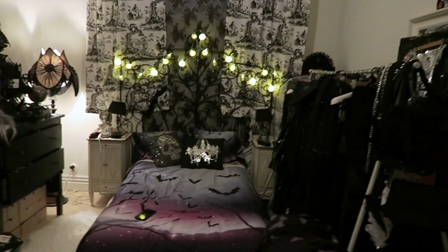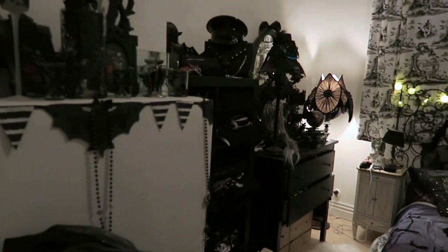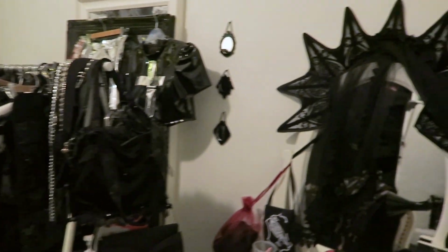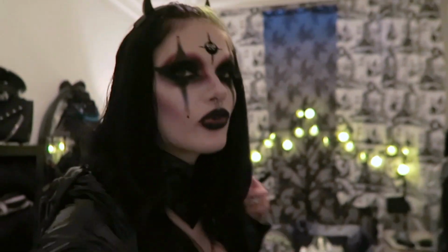So as you guys can see, here is my little room. This room is more personal. I have made it more personal, as you guys can see. And here I have everything that is my stuff. So this room right now, this is the bed. And it's just a single bed, so I'm not sleeping here.